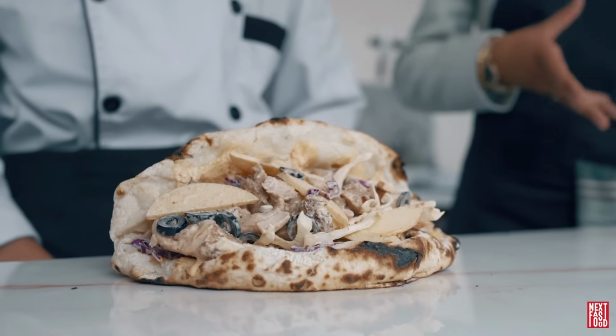They are going to be competing against each other and making our special orange glazed chicken piadinas. Now without any further delay, let's get right into the video.